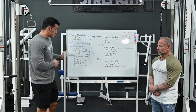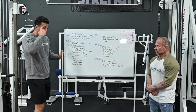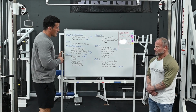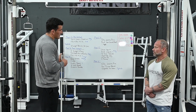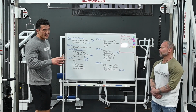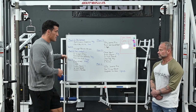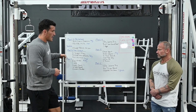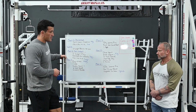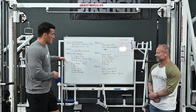Meal 3, which is usually an hour later, will be egg whites, turkey bacon, 2 slices of 647 bread, and my greens powder. Meal 4, 2 hours after that, will be 100 grams of jasmine rice and lean ground beef. I'll also have an apple as a snack in between meal 4 and meal 5. Meal 5 will be 0% yogurt with granola. I'll also have 3 slices of bread for my peanut butter and jelly, sugar-free jelly, of course. Low-fat peanut butter and a banana.